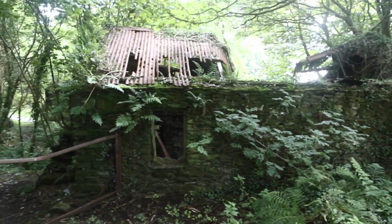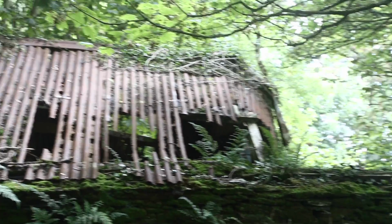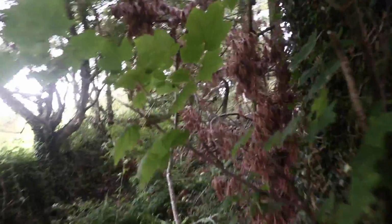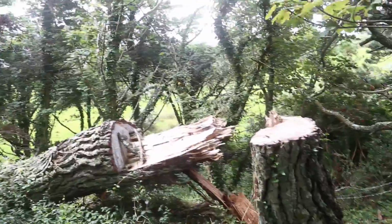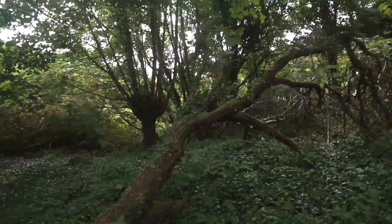This is the main outbuilding. The roof is completely caved in. If you throw a pebble, it'll go straight through the rusted iron. I often thought that was everything in the barn. However, a week ago, I discovered a new area around this fallen tree. So after climbing beyond the fallen tree, we can make our way through a field of overgrown blackberries. We come around the back of the barn complex.